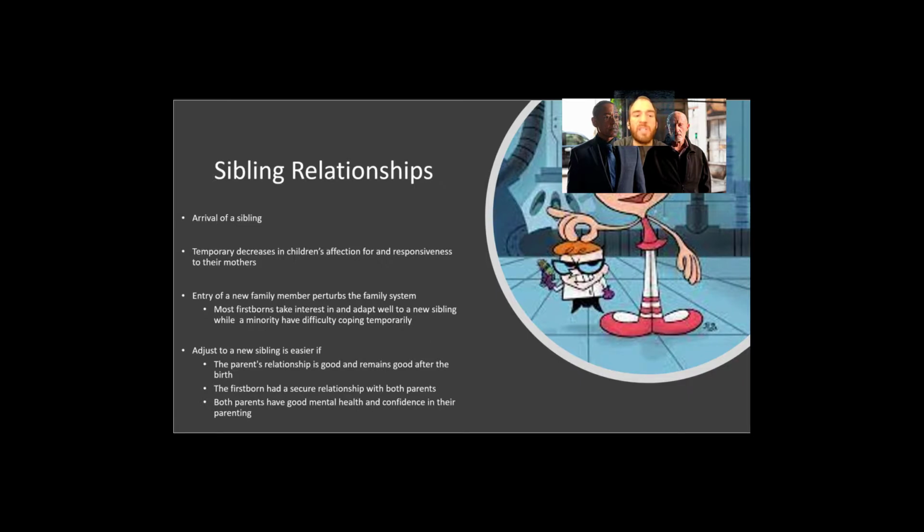Adjusting to a new sibling is easier if the parents' relationship is good and remains good after the birth, the firstborn has a secure relationship, and both parents have good mental health and confidence in their parenting.